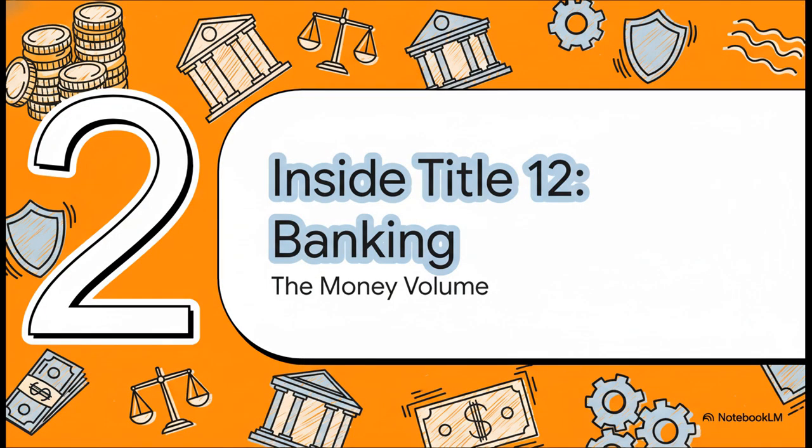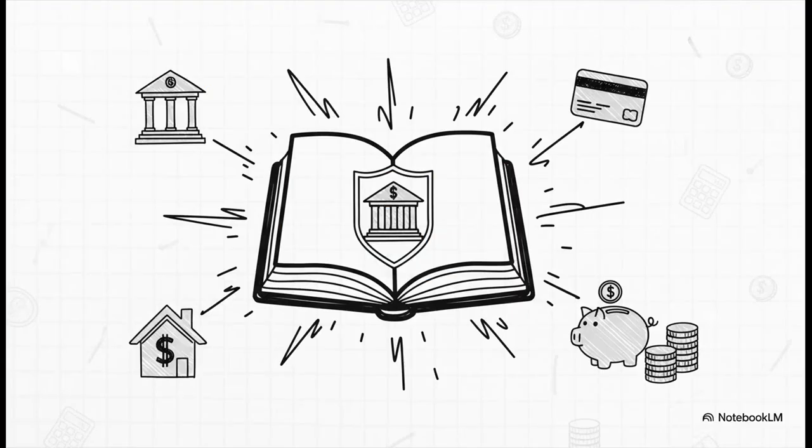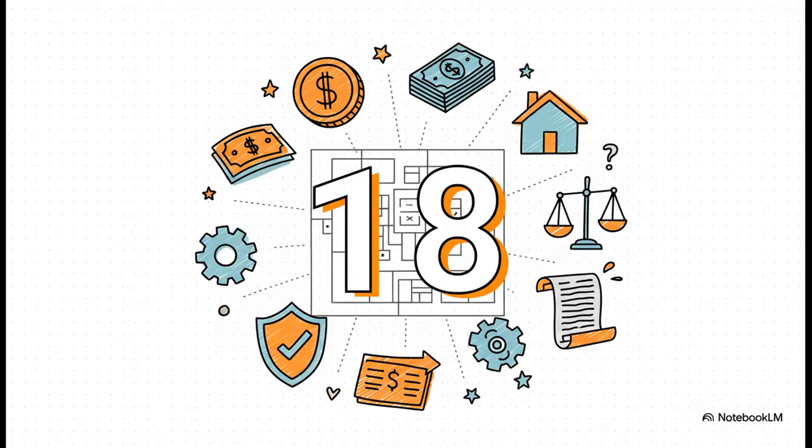All right, so we found the library. Now let's head down the aisles and pull out the one book that's all about money. And that book is Title 12. It's the one specific chapter in that entire massive code that is dedicated completely to banks and banking. This thing is basically the master document for the entire U.S. financial system. And it is huge.